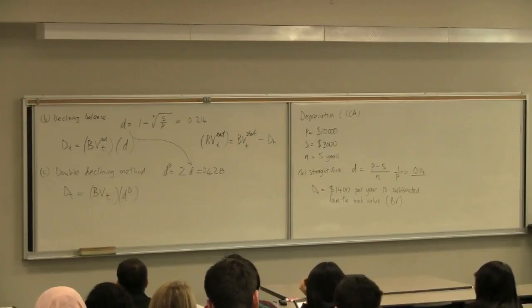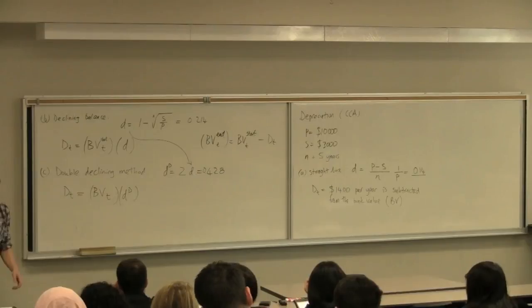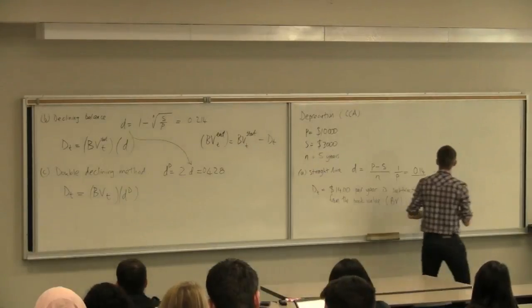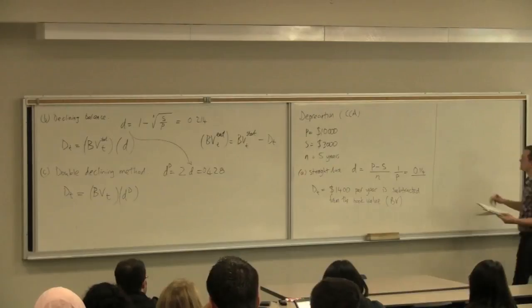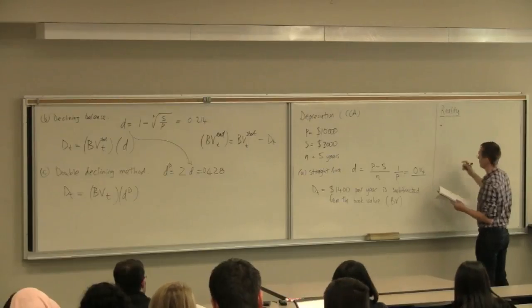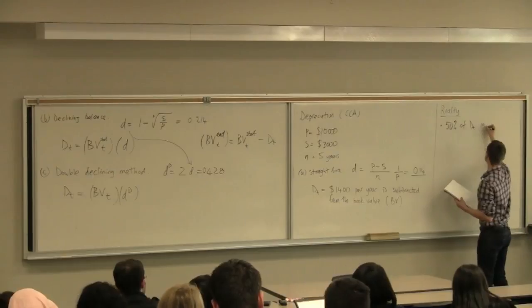The concept of having a salvage value at the end is an important concept, but the actual application now is quite different. So there's a number of differences that come into play. So let's just take note of them here. Based on what we've seen over here, the differences between the reality is one of the first things is we can only take 50% of DT in the first year.